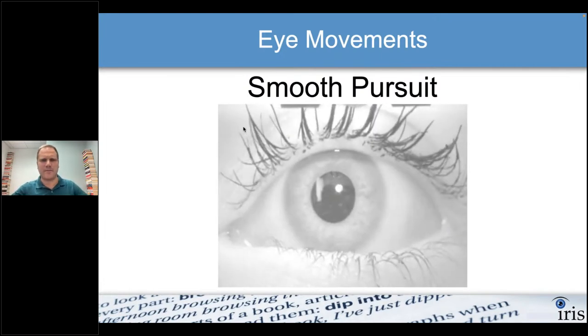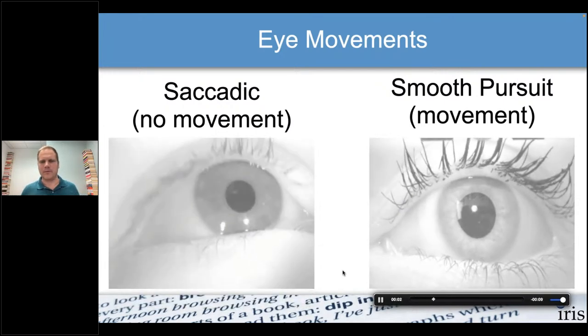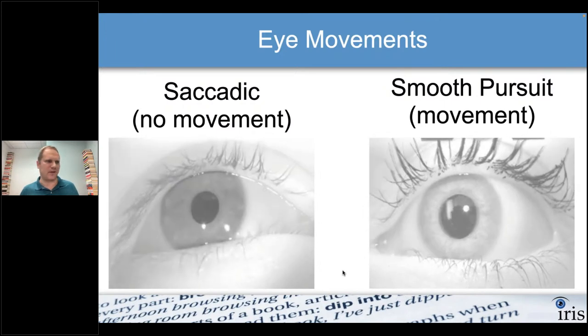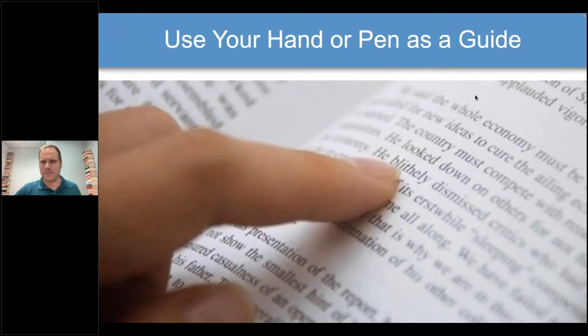Let me show you them side by side. So here on the left, we have saccadic. Here on the right, we have smooth pursuit. Saccadic, smooth pursuit. You can see the difference side by side. Again, apologies, I know it looks a little weird looking at these zoomed in eyeballs, but you get the idea. The smooth pursuit eye movement lends itself to better focus. What I mean by that is, you pay more attention to things that move around, so much so that your eyes actually move differently when things are moving around. So that's part of the reason why we want to use a pacer when we're reading.